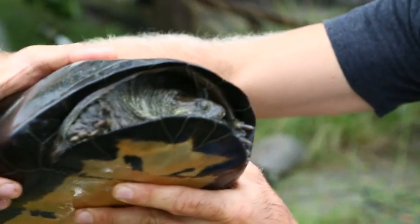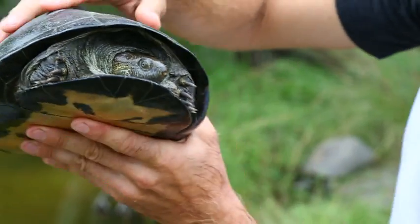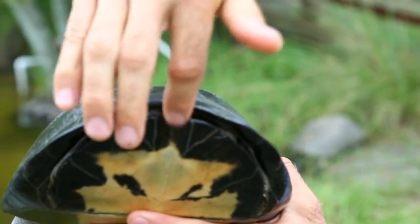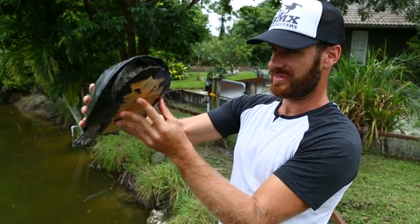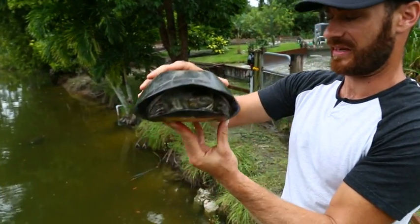Now they're a side neck. So you see, almost got my finger in the shell. But you can see how they pull in, and that's a really nice hinge. So it's similar to a box turtle. A lot of people don't realize box turtles aren't the only animals or the only turtles with hinges. So this is an African species that has evolved a nice way of protecting itself as well.